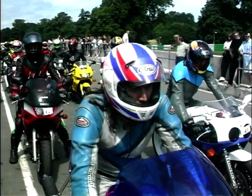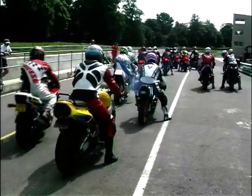The grouping system we have is red, yellow and green. Red is experienced, green is less experienced, and yellow is intermediate. So when people come, they get grouped according to ability. We get them out on the track so they're with riders of equal ability.